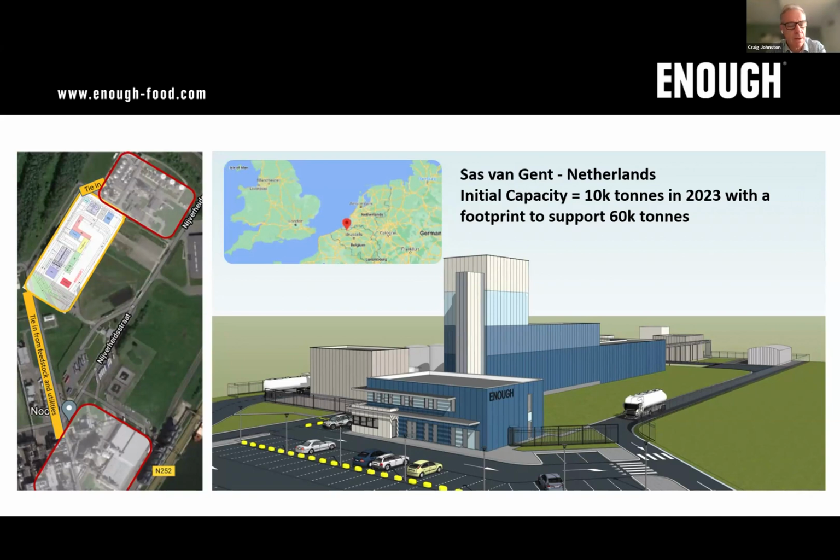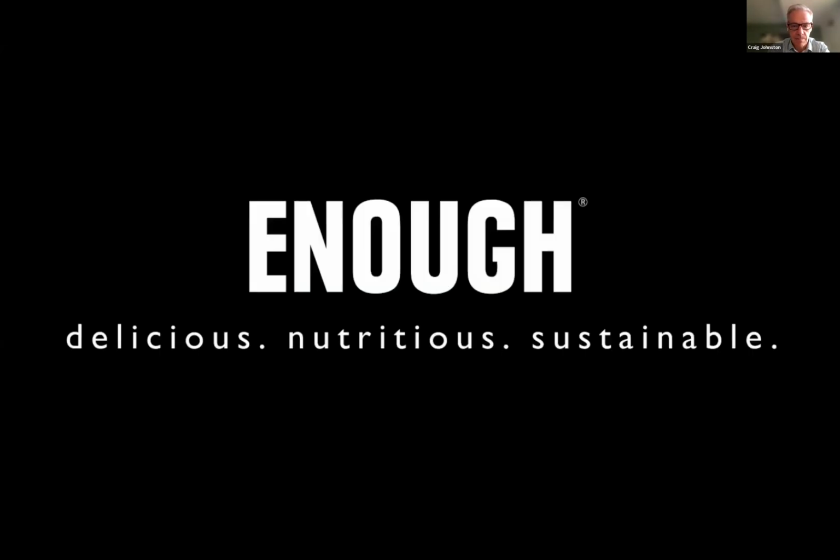So it's an ideal location. The plant shown there has a footprint for 20,000 tons, but we can expand to the east on that map to up to 60,000 tons. I'm going to show a short video now, really looking at the construction, and you will see images of the starch facility and also of the refinery alongside our location.